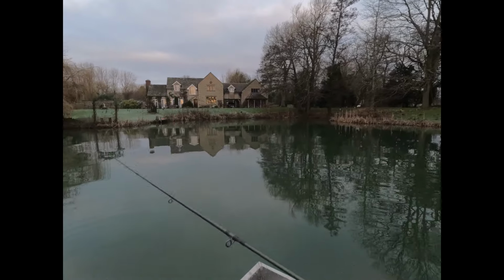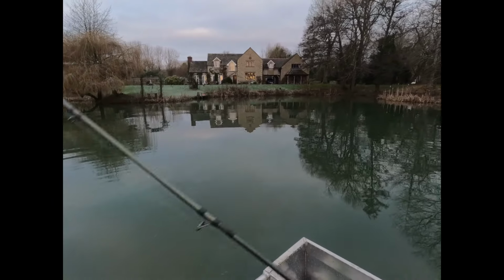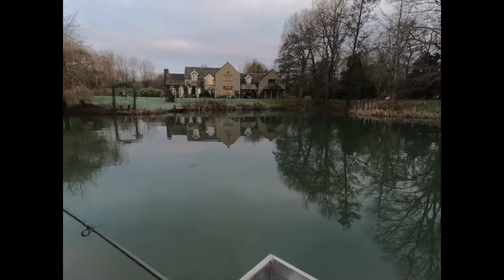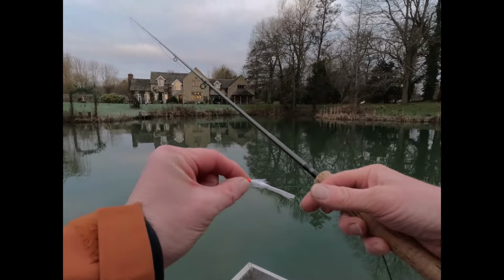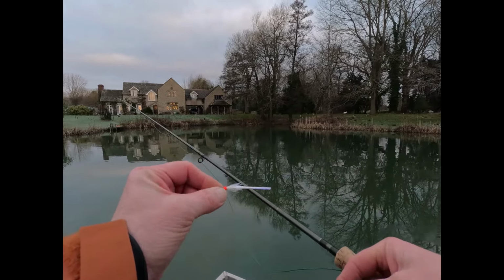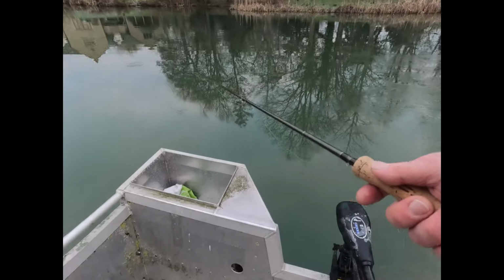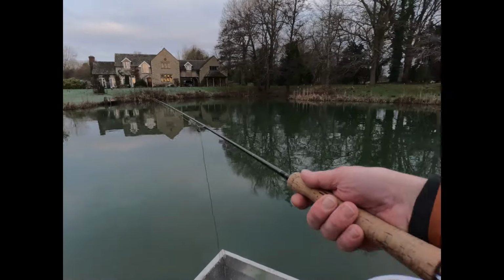Right, guys, I'm all tied up. I had to have a couple of little coffees because my hands are cold. So, I've got the Di 3 set up today, which is medium sink. To start, I've got your basic white UV, white marabou tail, strands of UV in it, and my own white ultraviolet straggle. We should give it a go.